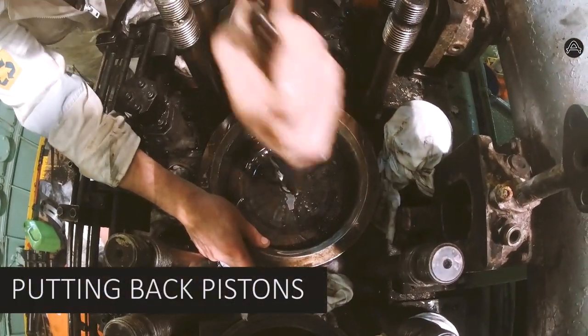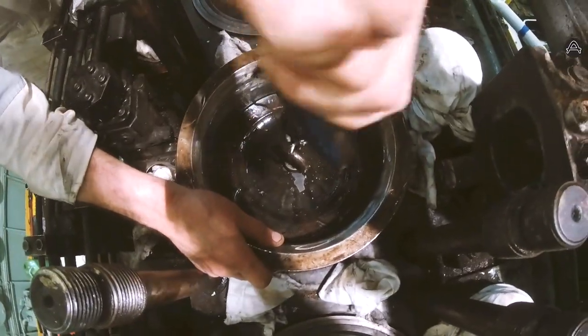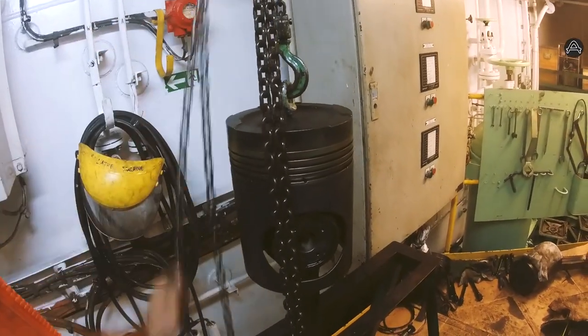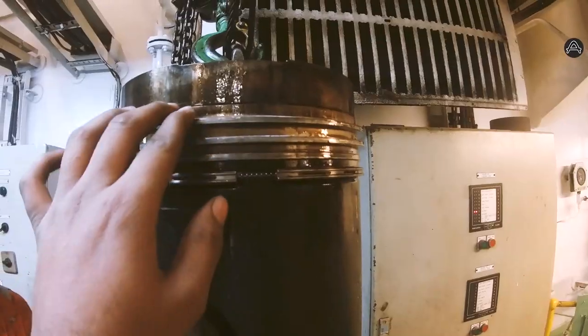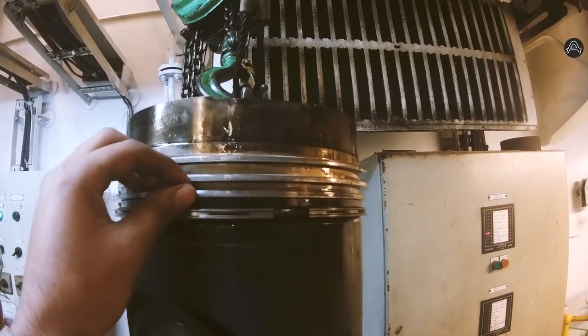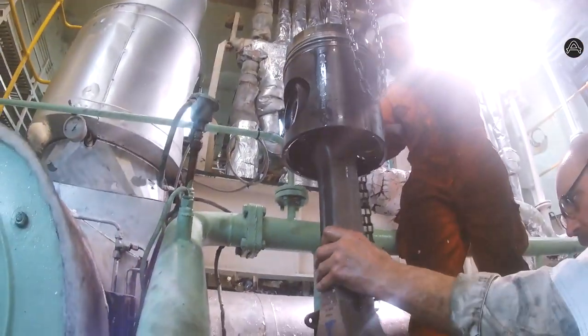We are putting back the pistons that we took out previous week. Yes, we overhauled generator number one and we took out all the pistons, cylinder head, and inspected piston rings, piston. And now this week, today, we are putting back the pistons.